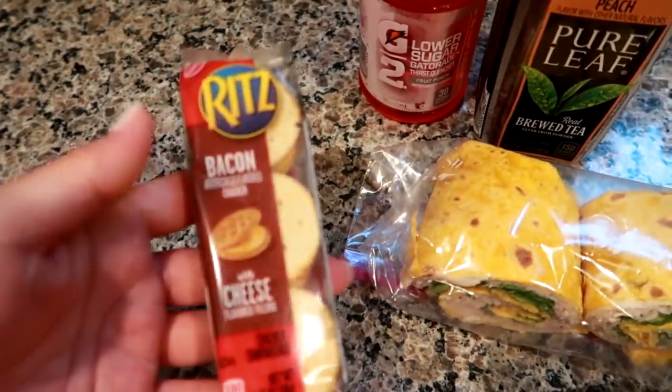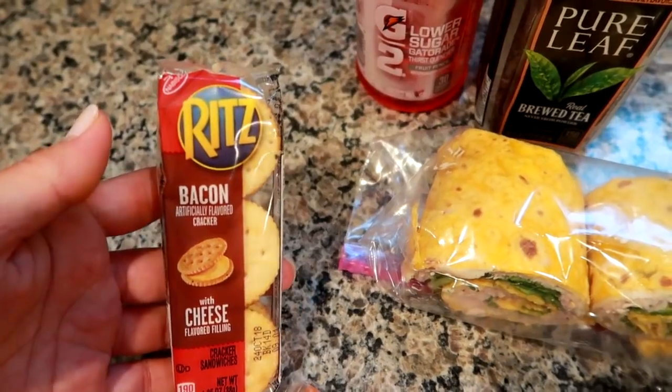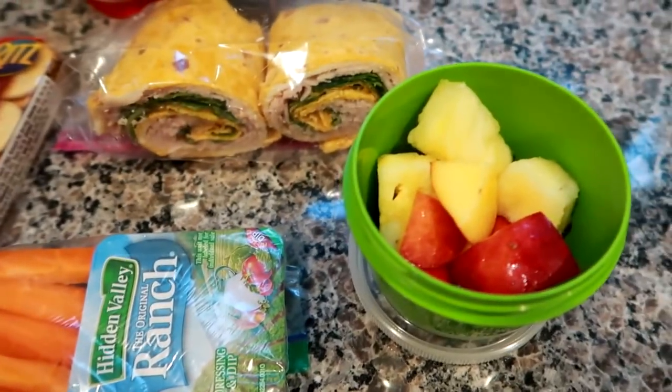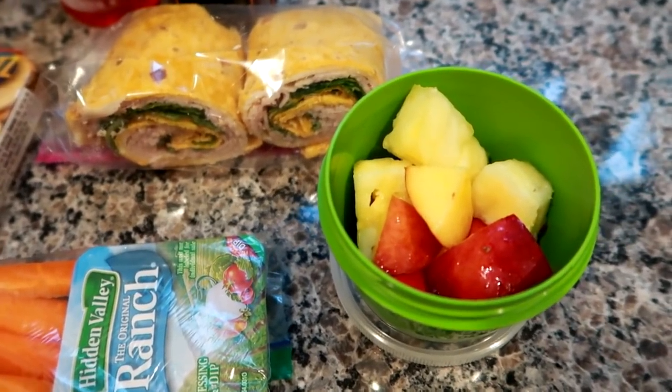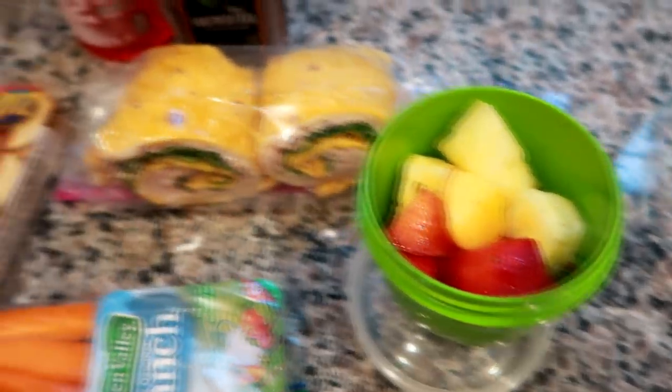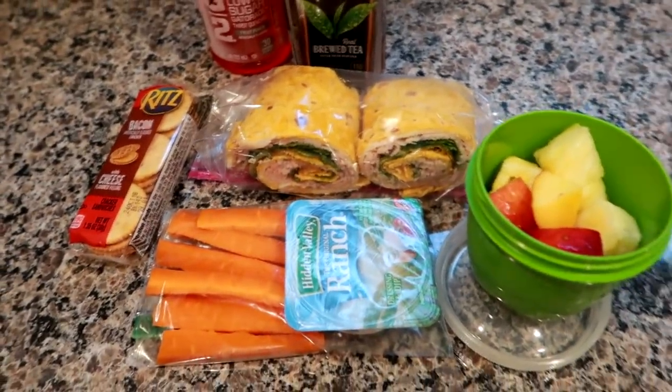One of the Ritz little cracker things with a bacon and cheddar cheese filling, some cut up carrots with the ranch dip, and then some fresh cut up pineapple and nectarine in this little green cup. This actually holds more than it looks like though. But yes, this is lunch today, and we'll see you tomorrow.